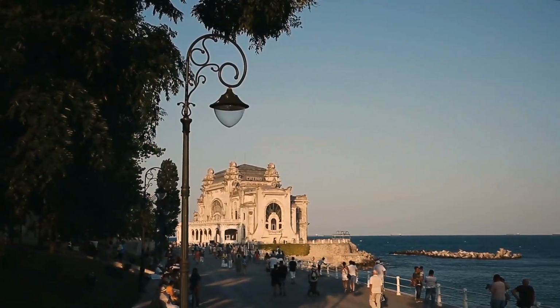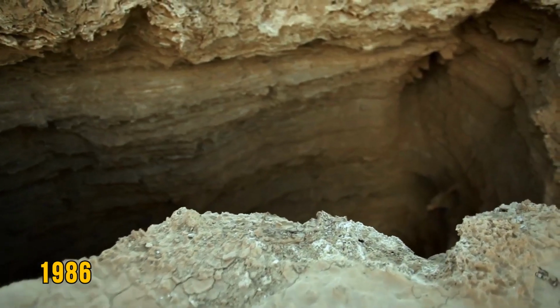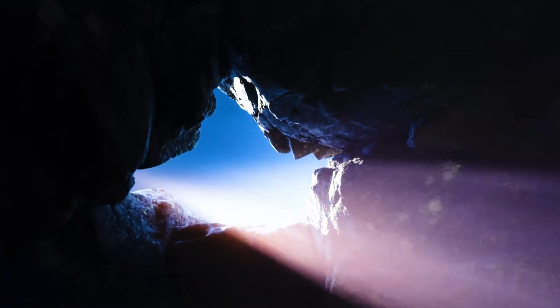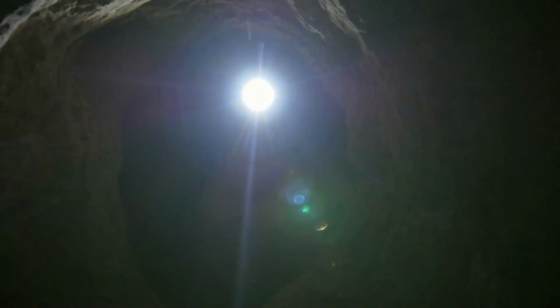The cave, located a few miles west of the Black Sea in Romania, was first discovered in 1986. Nowadays, you can only visit it if you have special permission. Plus, the central caverns are guarded naturally by narrow limestone tunnels and vertical shafts. So, if you're no stranger to claustrophobia, you'd probably better not enter this place.